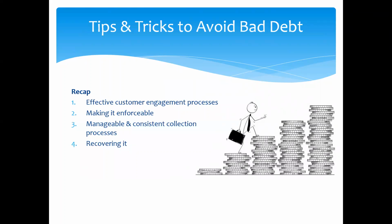Okay, so just to recap what we spoke about this morning, the core tips and tricks to improving cash flow and hopefully ultimately avoiding bad debts. Effective customer engagement processes, having a good set of terms and conditions, so being able to enforce the way in which you do business with clients, manageable and consistent invoicing and collection processes, and then if you've done all of that, recovering the debt from the customer or the client.